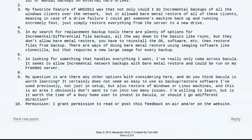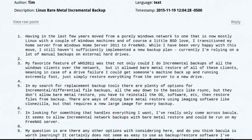In looking for something that handles everything I want, I have really only come across Bacula. It seems to allow incremental backups with bare metal restore and could run on my FreeNAS server. But my question is, are there any options worth considering here? Do you really think Bacula is worth learning? It certainly doesn't seem to be as easy as some of the backup and restore software I've used previously, not only in setup, but also in restore of Windows and Linux machines. And this is an area where I obviously don't want to run into too many issues. I'm willing to learn, but is it worth the time of a busy home user to invest in Bacula, or should I go a different direction?